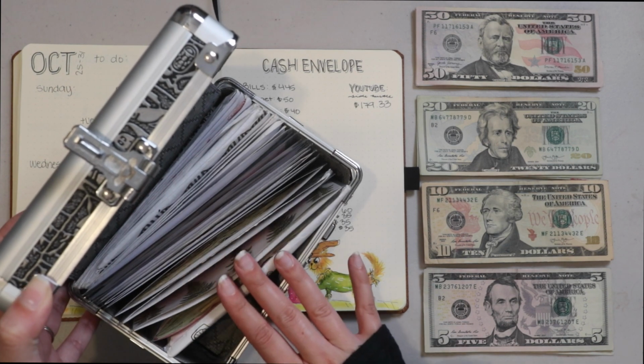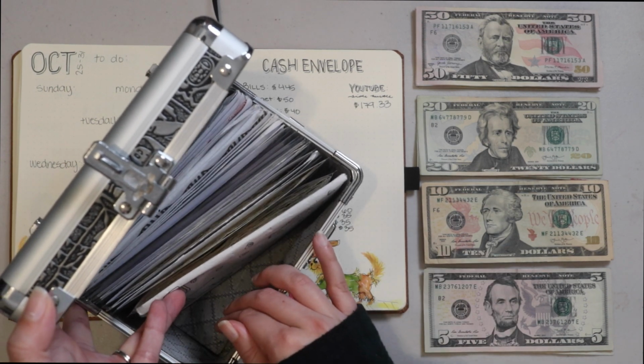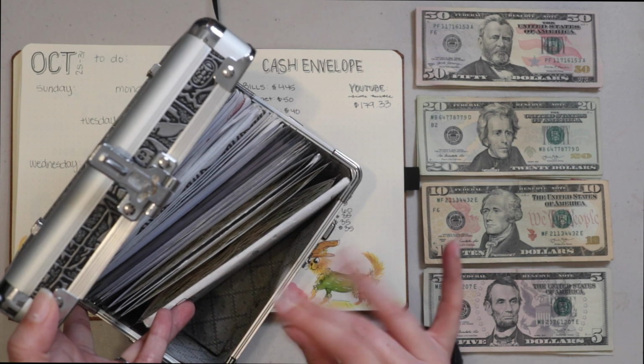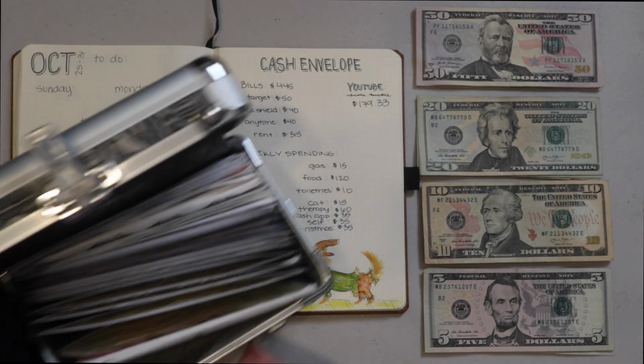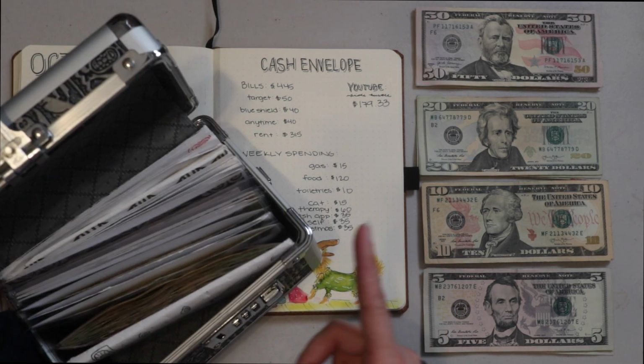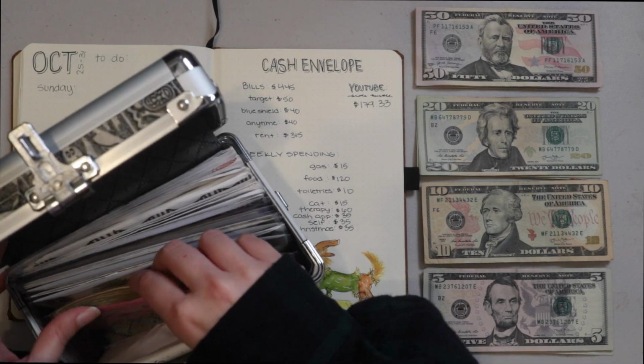But this is where I keep all my cash envelopes. Additionally, when I was a waitress, this is where I kept my cash tips during the week, so that way I was not tempted to be spending it. So we're gonna find the envelopes that I need. I don't have a Target one. I think I have a Blue Shield one. I don't know. We're gonna find out.